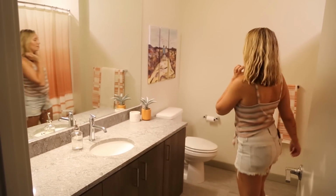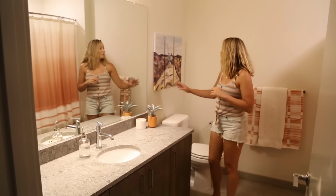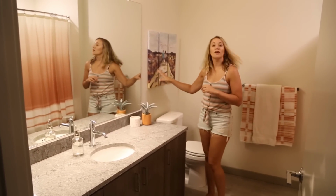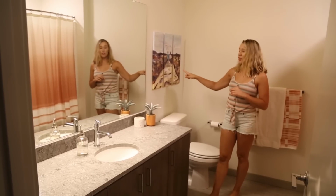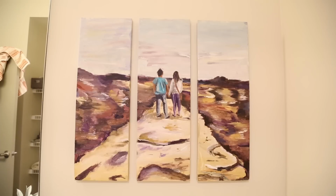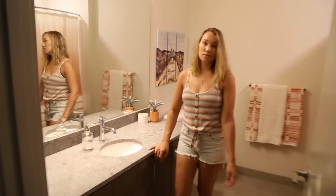Over here above the throne, we have this painting that Cody and I painted. So this is a painting of a picture of Cody and I looking over the Grand Canyon. But yeah, we painted this. We thought we would hang it up in here because it kind of matches the theme. I love this bathroom because the bathtub is giant and I could take bubble baths every day.